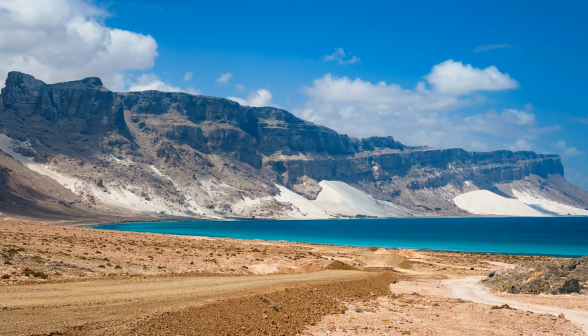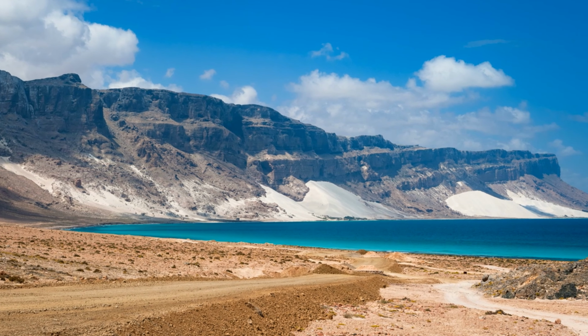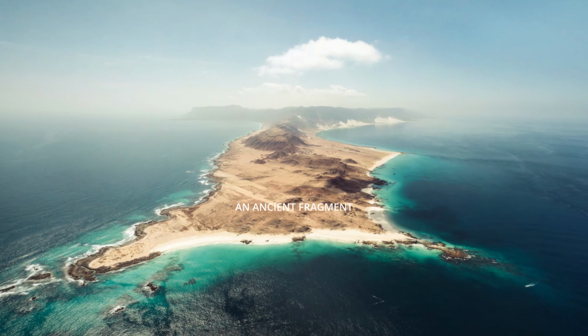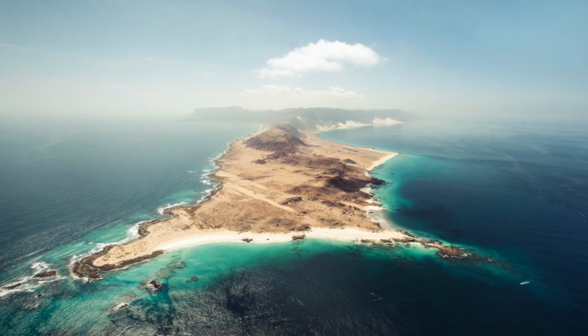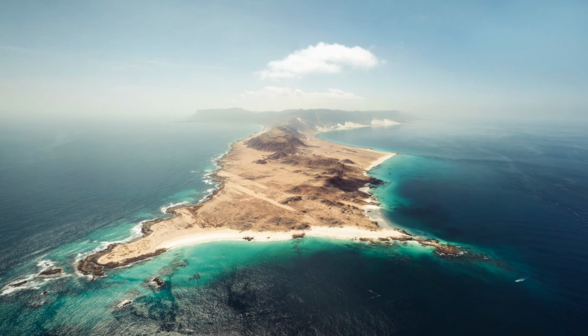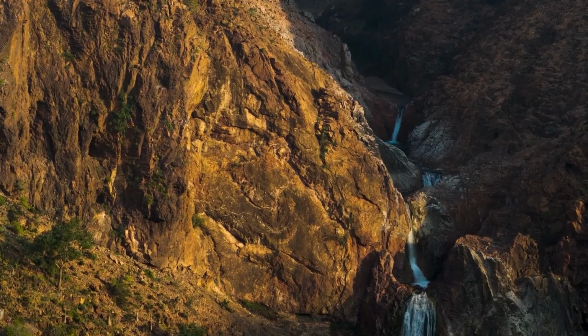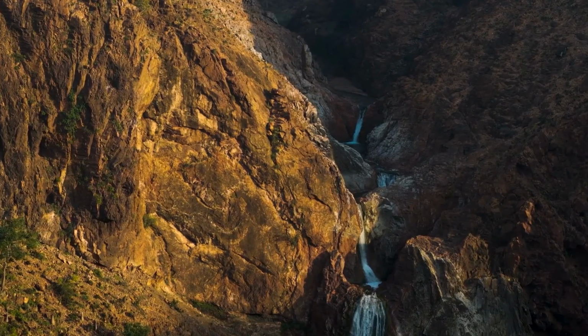Socotra is not a young volcanic island. It is a fragment of continental crust, separated from surrounding land by immense geological forces. Its rocks carry a history far older than the civilizations that would later sail past it.